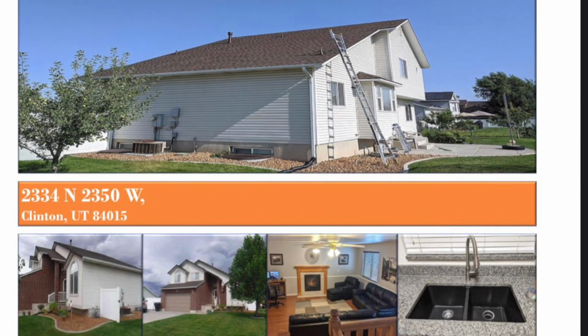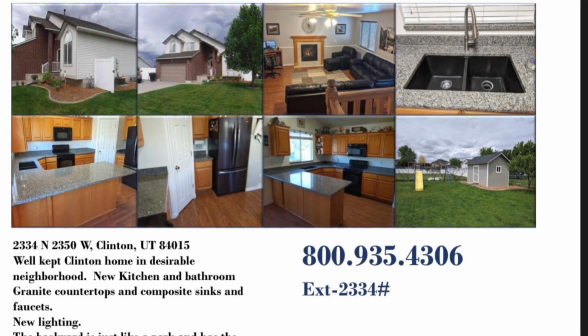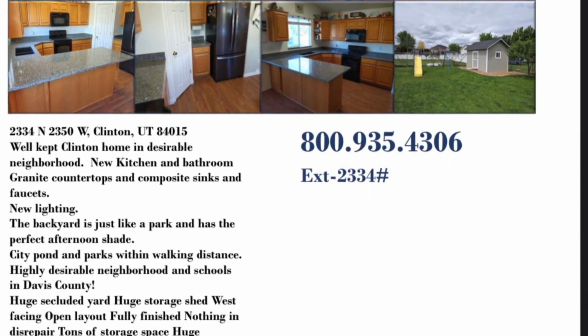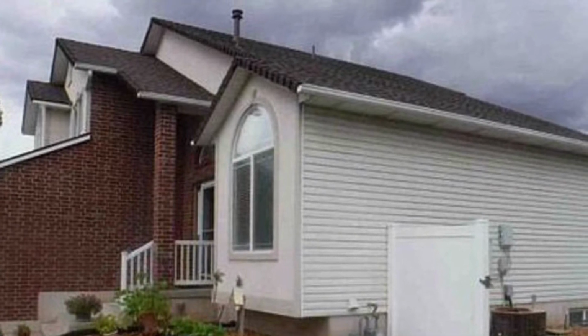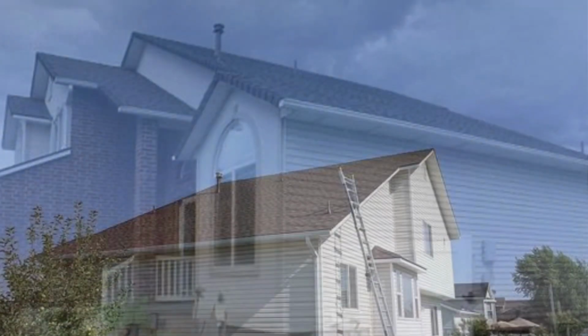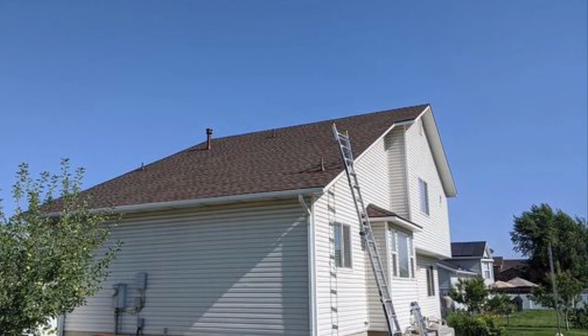2334 West 2350 North, Clinton, Utah. Well-kept Clinton home in desirable neighborhood. Can you say good location, good schools, and great house? We love this house. The backyard is just like a park and has the perfect afternoon shade. City pond and parks within walking distance, ready to move and can sell quickly.